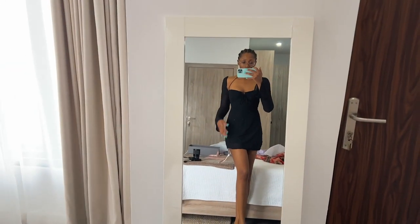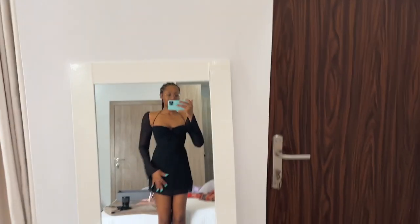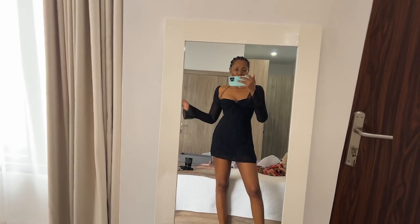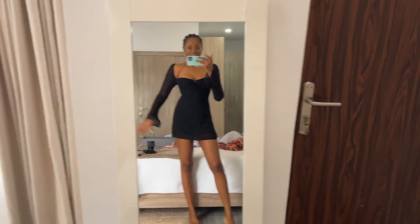I really love the way it looks on me. I love the way it comes together at the waist and really holds me. There's this tie detail right on top. It's a gorgeous dress, like, beautiful, beautiful dress. What do you guys think? Tell me, out of these three, which is your favorite? Which one do you think is the best? I like this one the most.